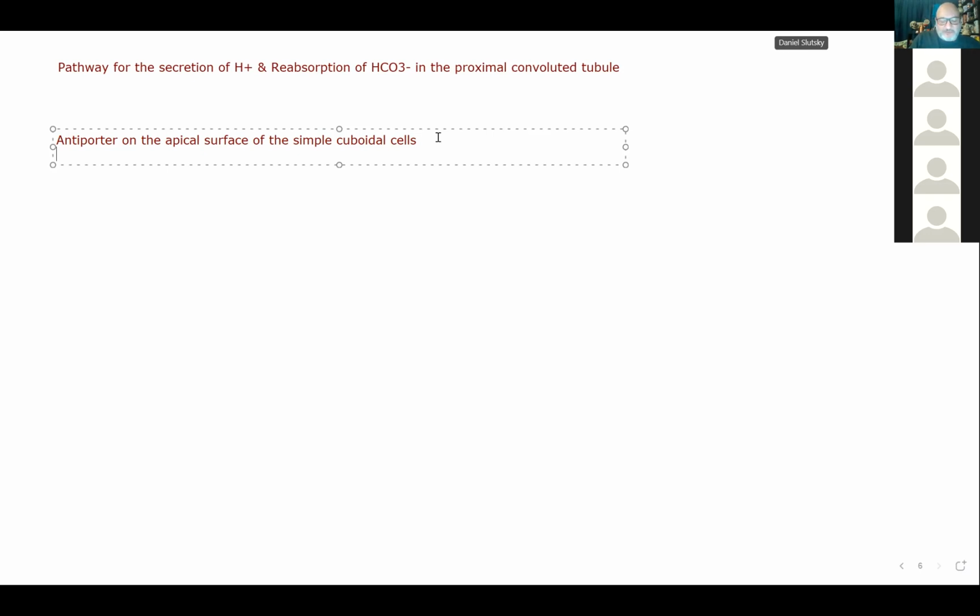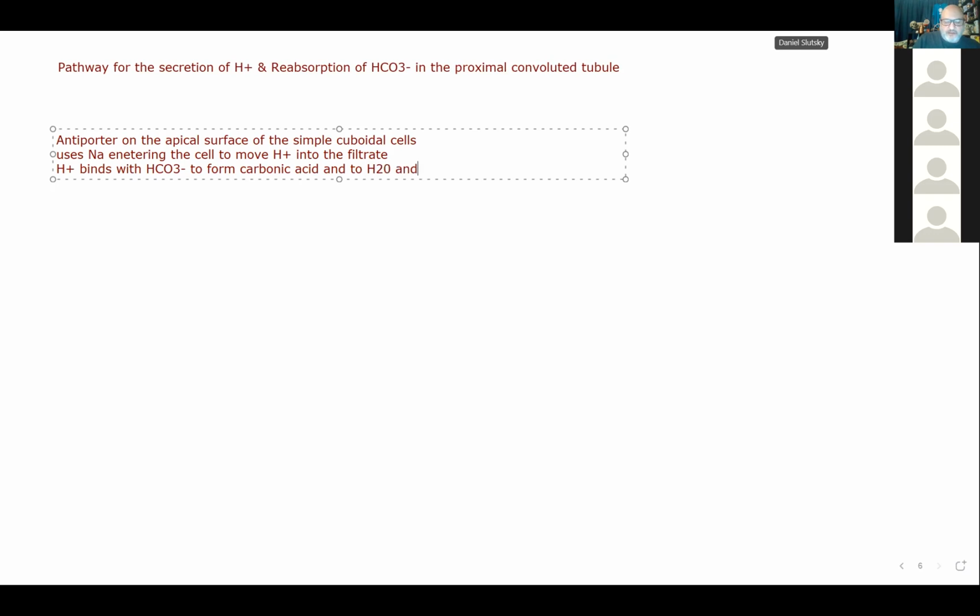On the apical surface, and again, what this means is that it uses the energy of sodium entering the cell to basically move hydrogen ions into the filtrate. Once it gets moved into the filtrate, what happens then? It turns into carbonic acid. Excellent. So the hydrogen ion binds with our bicarbonate to form carbonic acid. And from carbonic acid to water and carbon dioxide.